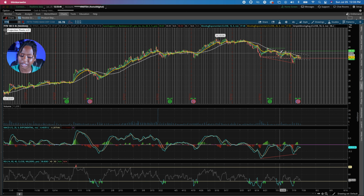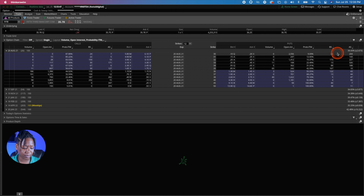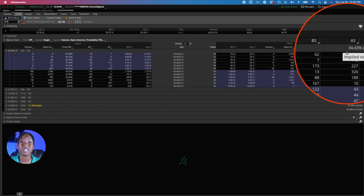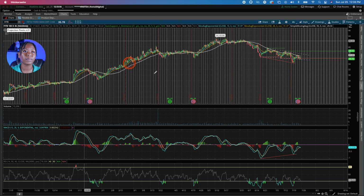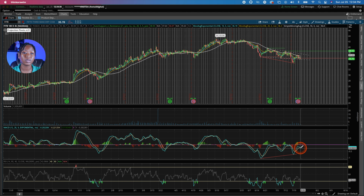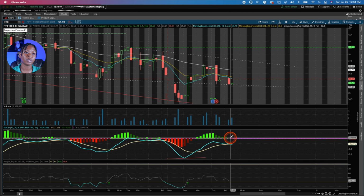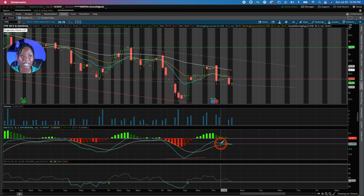For this one, I would just say do a long put if you're going to do something, because the implied volatility is so low. For this particular stock, the implied volatility is 34, so that's not too bad for this play. If you are going to get into this play, like I said, I would wait to see a crossover with this MACD. You see right now it's setting up to do what it's done previously for a price drop, but just make sure to wait for those particular indications.